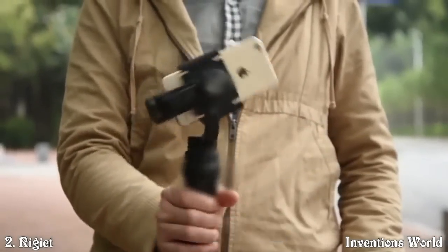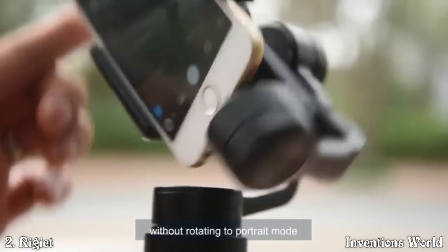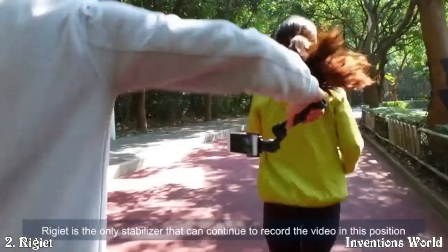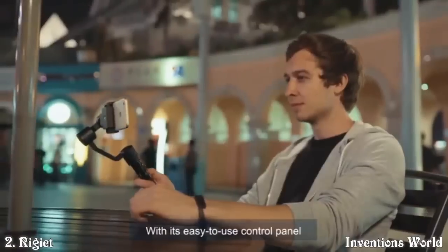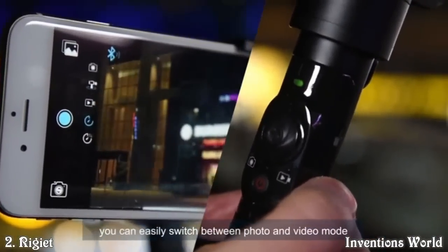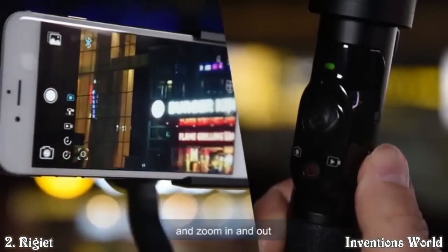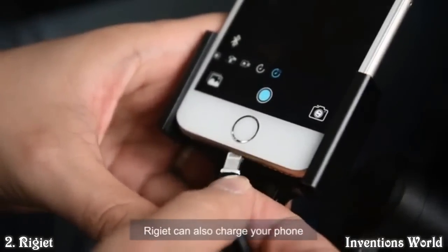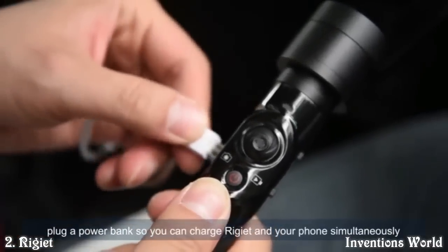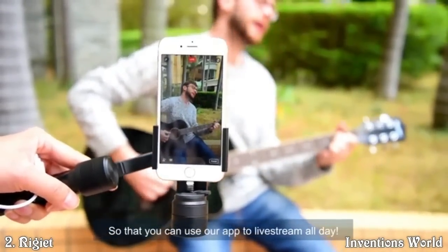For many stabilizers, it is impossible to record videos using the underslung position without rotating to portrait mode. Rigiet is the only stabilizer that can continue to record video in this position. With its easy-to-use control panel, you can easily switch between photo and video mode, front and rear camera, and zoom in and out. Rigiet can also charge your phone, or even better, plug in a power bank so you can charge Rigiet and your phone simultaneously, so that you can use our app to live stream all day.